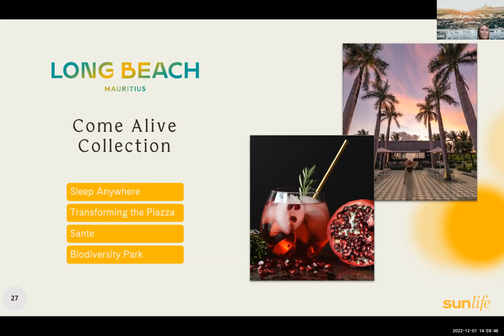We've got Sleep Anywhere. So we've got different sleep pods dotted around the resort for people to have a little sneaky nap. Sante is our new mixologist creating different cocktails. So gone are the days of just bog standard normal cocktails. They're bringing their elegant twist to the mixology sorcery that goes behind making the cocktails. And then we also have our biodiversity park.